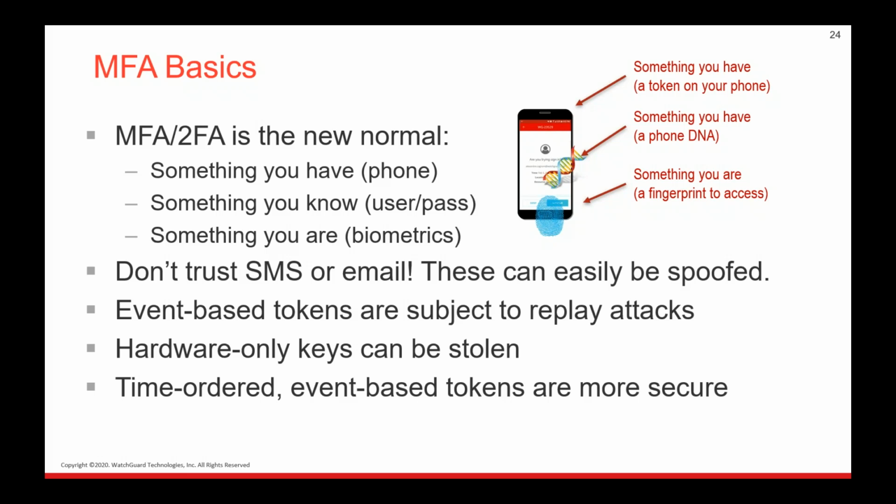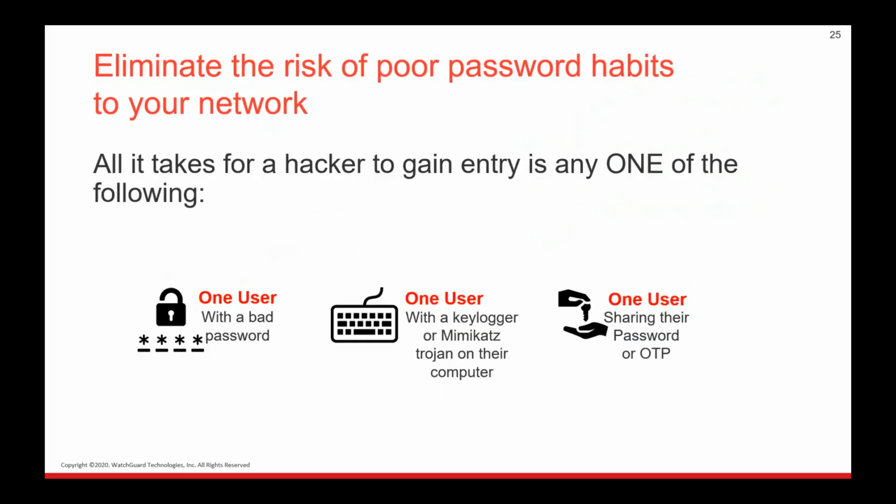And then finally, there are now some popular hardware keys that are being generated out there. A USB key, for example, or Bluetooth key, where you just need to be near your device. So those are very convenient, but they can be stolen. So a combination of 2 or more factors. All it takes is one bad user with one bad password, or a keylogger, or someone who shares that OTP or shares their device. So again, you need multiple layers of security and multiple factors to mitigate against this.